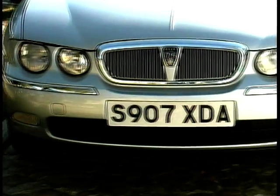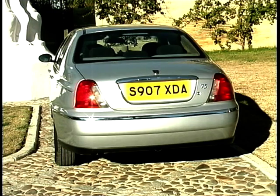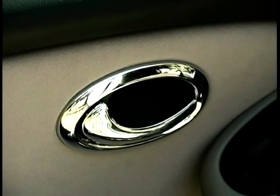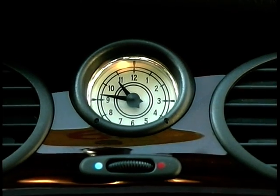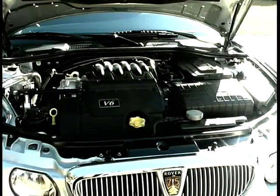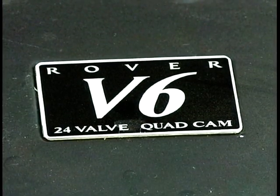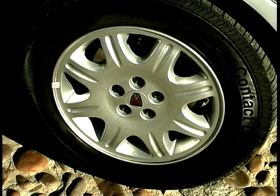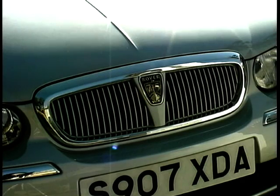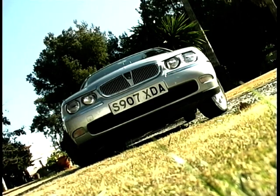Rover have invested heavily in the 75, of course with the help of BMW, and £700 million has gone in design, development and the facilities at Oxford where the 75 is built. BMW bought Rover for £400 million and has so far invested £4 billion in the brand. But it's Rover's huge losses which cause the demise of the BMW bosses. Estimates of Rover's losses range at anything from £200 to £400 million. Whatever it is, it's certainly a huge amount of money.